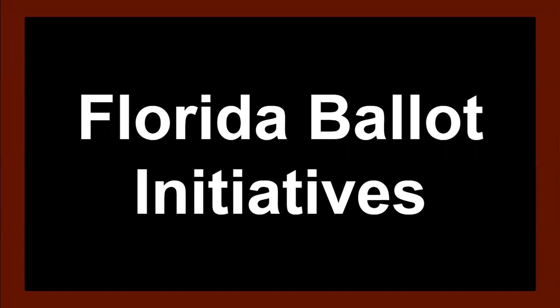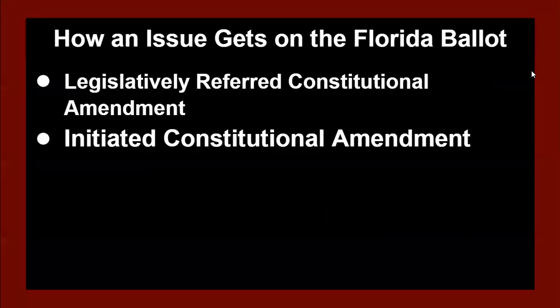Florida ballot initiatives. This year there's six of them, and how they get on the ballot. What these ballot initiatives do is they change the Florida state constitution in order to enact law. And there's two different ways they get on the ballot, where you go in on the regular general election ballot and you vote on these initiatives.